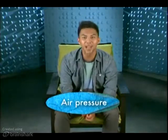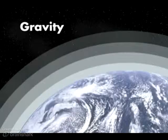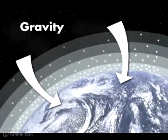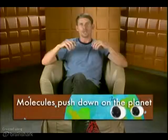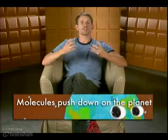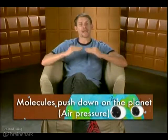Another defining feature of atmospheric layers is air pressure. Check it out. The layers of the atmosphere are held in place around the Earth by gravity, right? That's why the layer closest to the planet has the highest concentration of gas molecules, because gravity's pull is strongest there. The effect of all these gas molecules being pulled towards the Earth causes the molecules to push down on the planet. This pushing down is called air pressure.